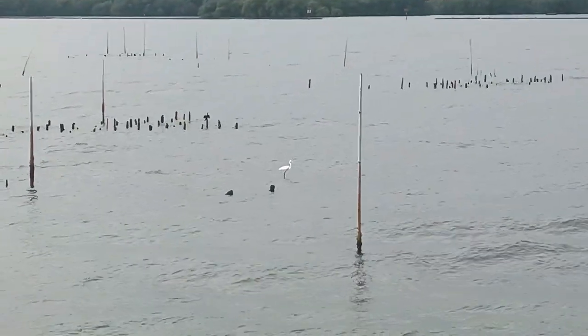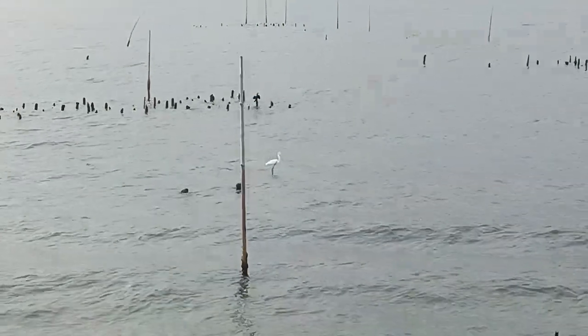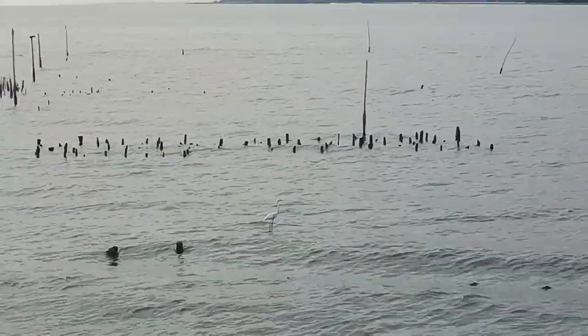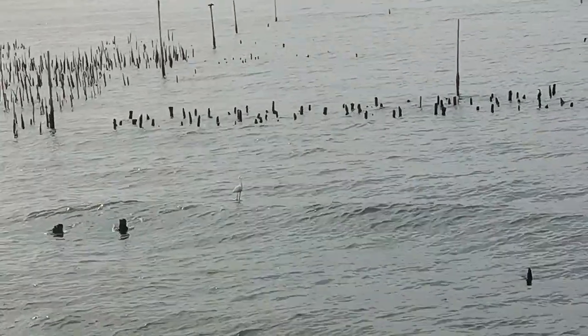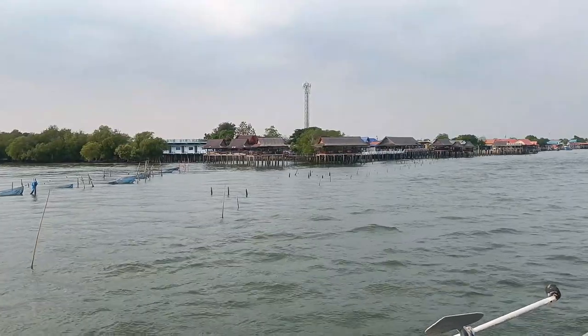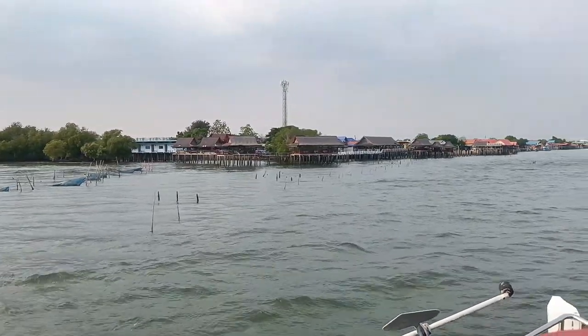Having got the desired amount of baby mussels, the mussels are now separated and placed on more bamboo sticks, giving them more room to grow. It takes about 7 to 8 months to grow to a good size to harvest.